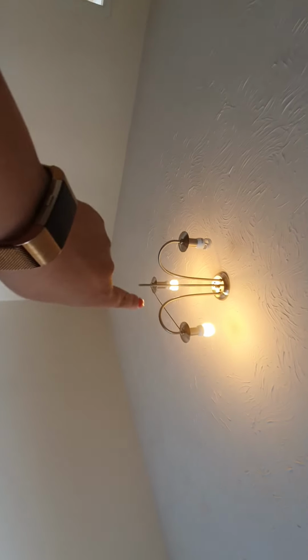Out of 3 light bulbs, only 2 are working. So I'm just going to get a different angle of the ceiling. So all angles have been recorded. So you can see it's all clean, with no black scuff marks, no damage and no cause for concern.